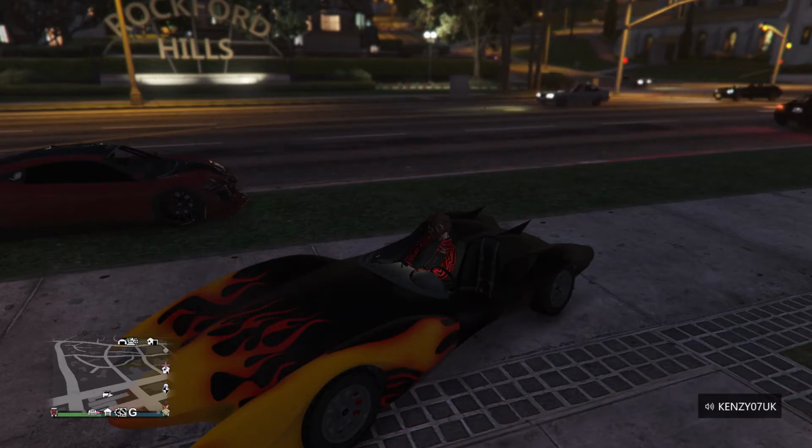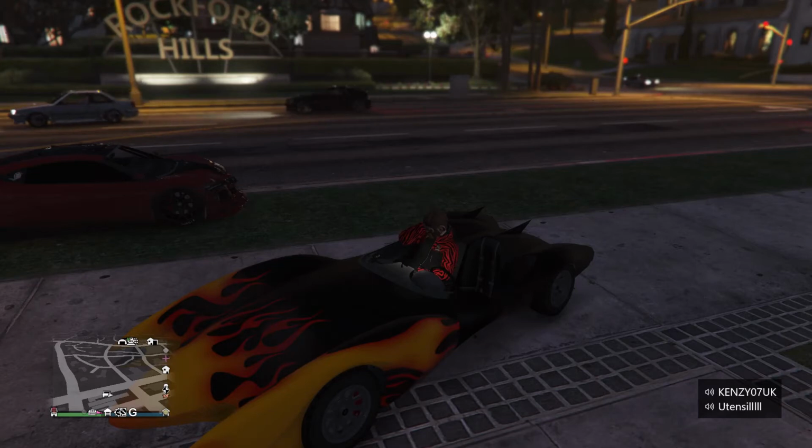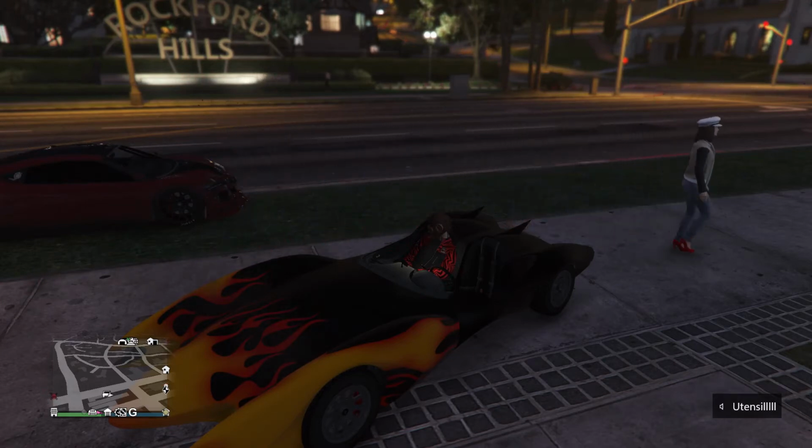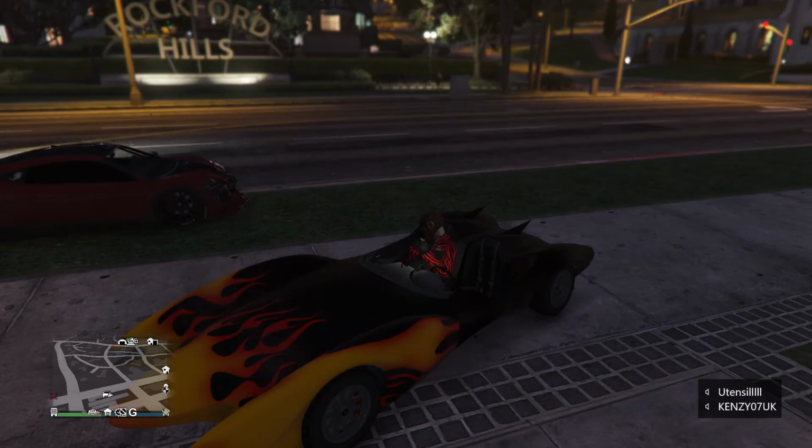And then for number one on the list, we have got the Overflood Entity XF. I know everybody in the comments is going to be screaming at me, saying it should be another car. My feet are dirty! That was not the answer I was going for.